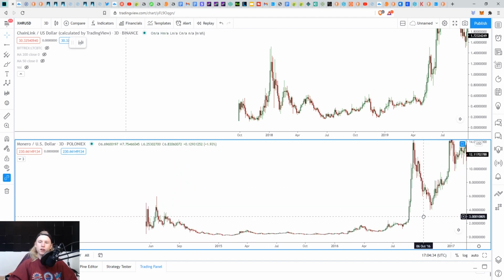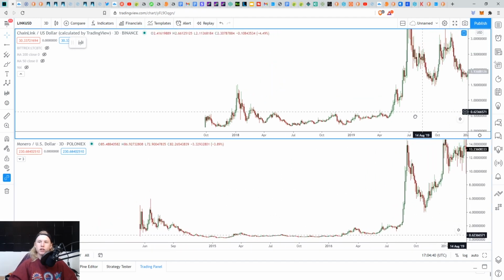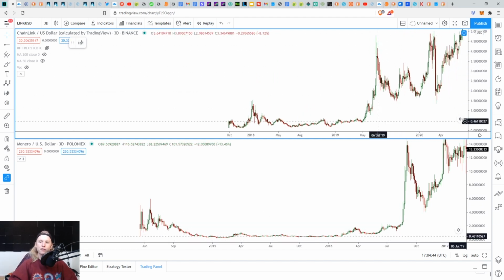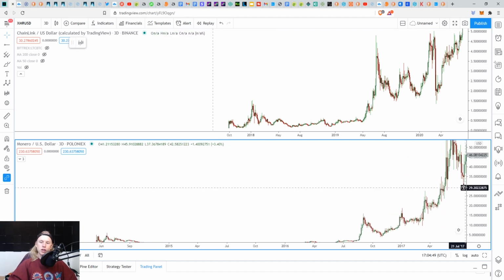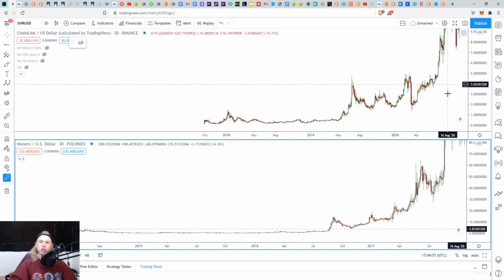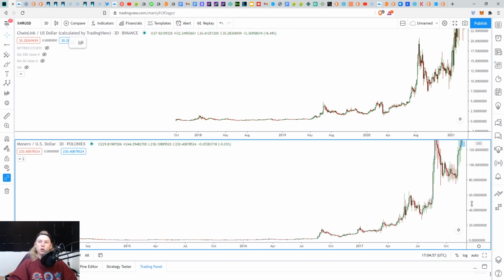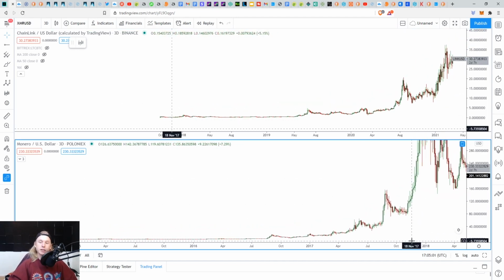I mean, XMR had this first big pump, retested the previous all-time high, and then kept going up. Chainlink kind of did the same thing. The only difference was it chopped around here on this all-time high for a lot longer, whereas XMR just kept going up with no hesitation. But it's still pretty much the same type of market structure, right? Same type of cycle. We just keep going more and more parabolic. And that's what I'm expecting to see continue to play out with Chainlink.